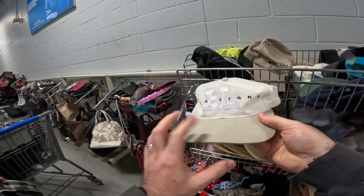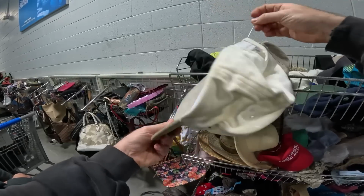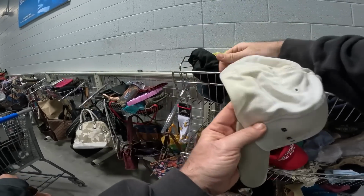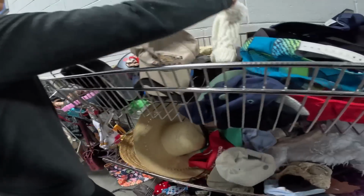Check this out. It's from 1994. It actually would probably be brand new, but it has some discoloration and it's without the tag. Sure, we'll leave it behind, but it was from 1994.